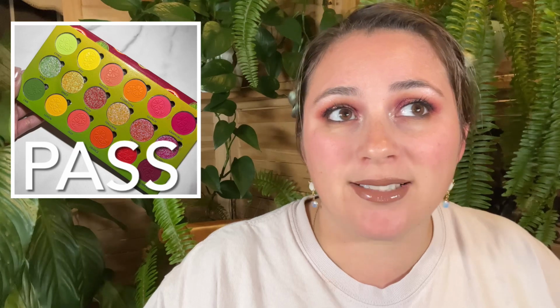I said pass like last year. I do think it's really pretty, but what appeals to me about this is one of the rows of orange and that one row of green. That's what appeals to me about it, and I can't justify buying the palette for just those 2 rows, especially when I already have similar colors in my collection. So I'm going to say pass, but I do like it, and I wouldn't be opposed to having it in my collection, but do I need to spend my coins on it?